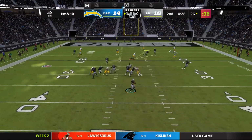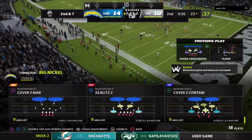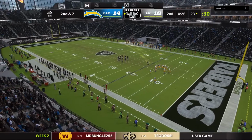Carr now on first down. Throw right side going to be caught by Waller, and he'll be out of bounds just inside the 25-yard line. 3 yards the gain there, second down. Brings up 2nd and 7.